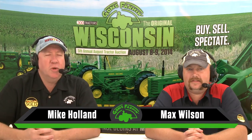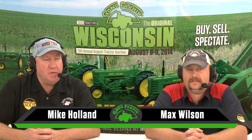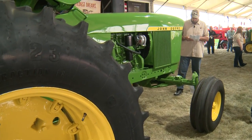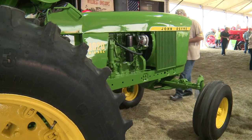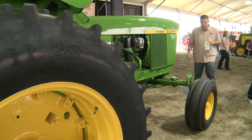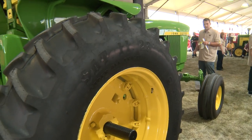Welcome back to Walworth, Wisconsin and Mecum's Gone Farmin. Folks, as the next tractor makes its way up, let's take a look. F-35 is a 1969 John Deere 4020 power shift. This is a no reserve, has a canopy on. Once again, another beautiful restoration, new tires on it.